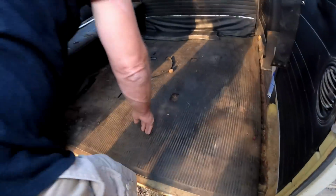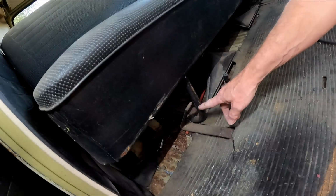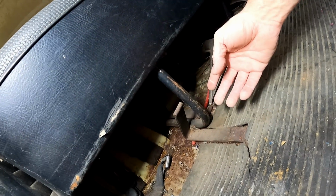I want to show y'all something kind of cool. This seat has an old vintage fold-down feature that turns it into a kind of a Z bed or a camper bed.